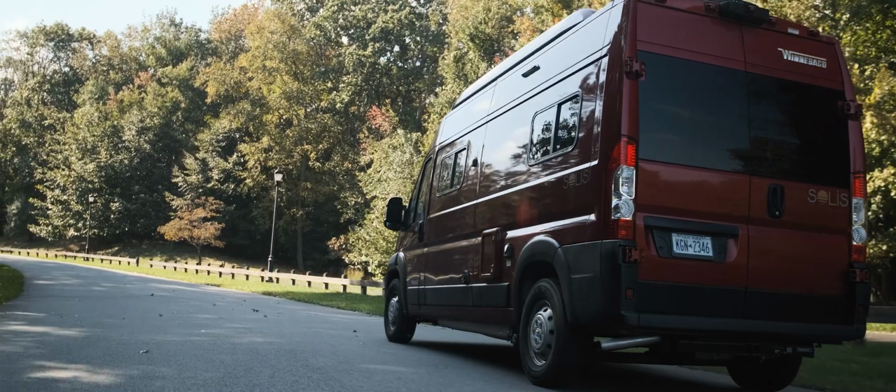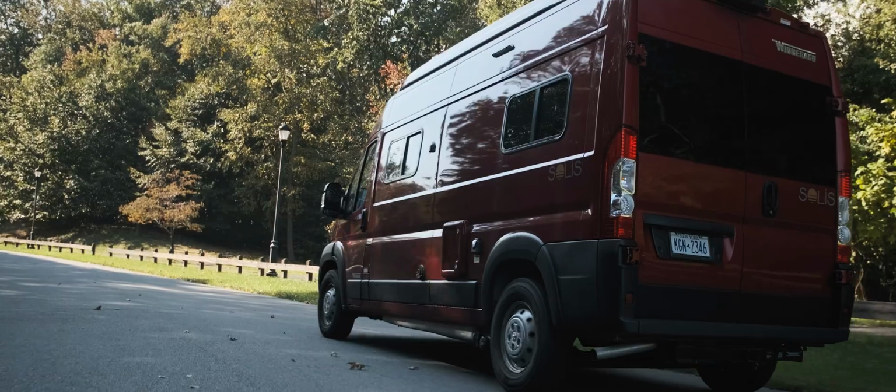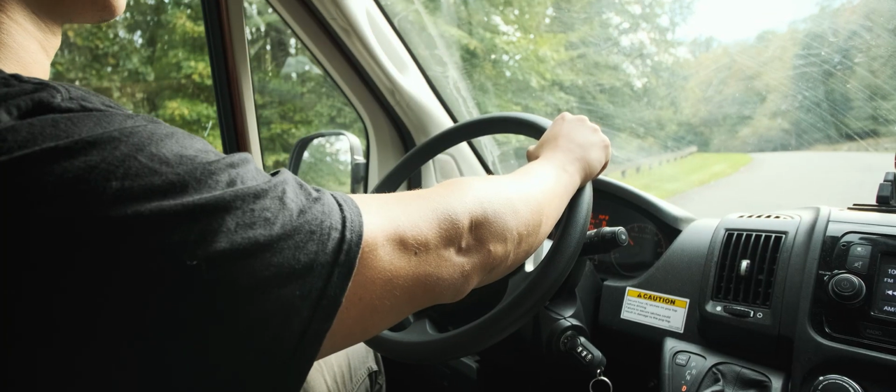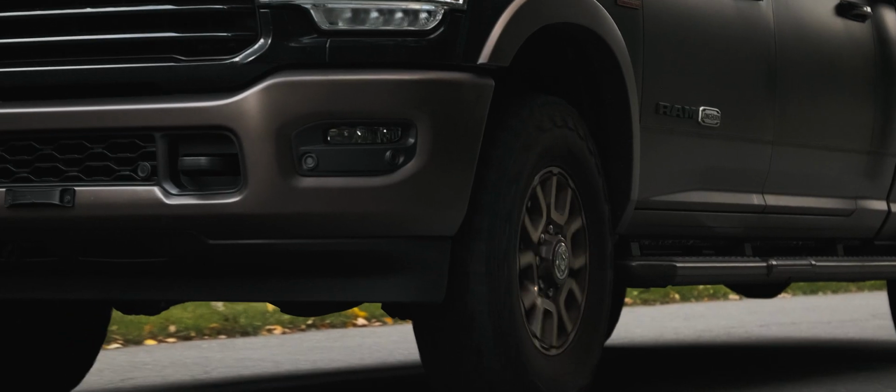The Solis, on the other hand, probably because of the smaller displacement and better aerodynamics, got around 18 miles to the gallon at 65. And I can only expect this to improve with a diesel-powered Mercedes Sprinter or even an EcoBoost Ford Transit. So ultimately, in terms of fuel range, a van is the better way to go. But what if you need four-wheel drive and want to do cool off-roading stuff?